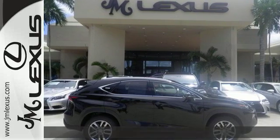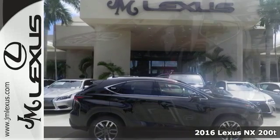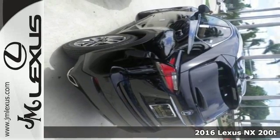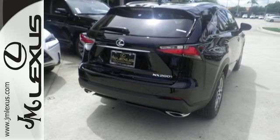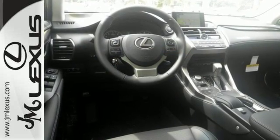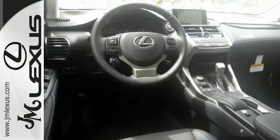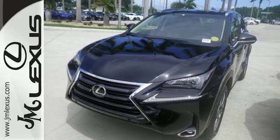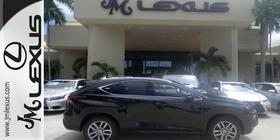Here's a 2016 Lexus NX 200T. Approach without hesitation, reach for the illuminated door handle, and smile as you slide into the urbane interior. Smart access, ample cargo room, and features for your modern lifestyle include the color LCD high-resolution multimedia display, premium sound system, and Lexus personalized settings.